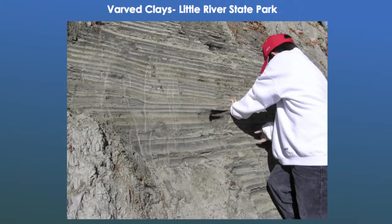Here is, this outcrop is no longer there, but this is actually at Little River State Park. You have varve clays in the valley near Calais and Woodbury, but they're not quite as amazing as these in the sense of how well-defined they are.